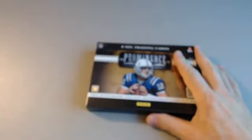All right, guys, 2012 Prominence. It's 8 total cards per box. It's 2 autographs and usually 1 patch card within a box as well. I mean, every once in a while you will pull 3. It is rare to do, but you can do it. All right, guys, 1 pack per box.